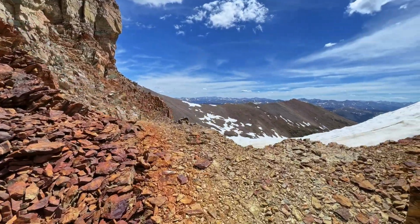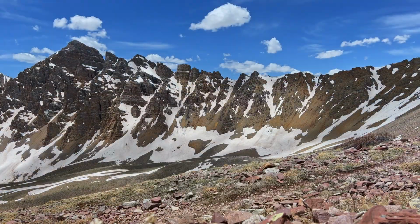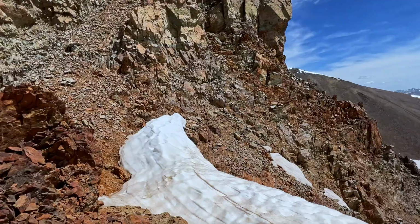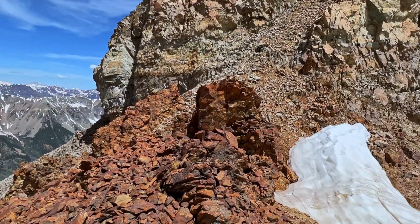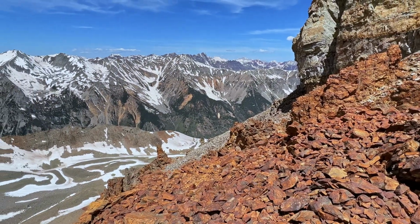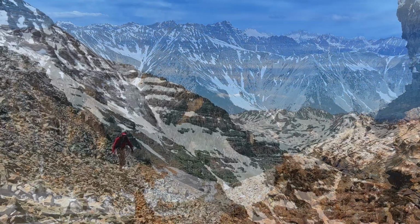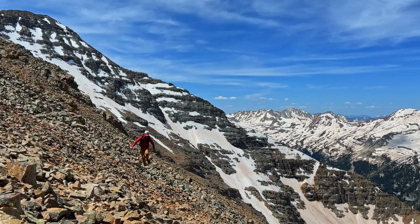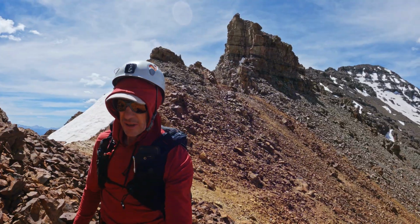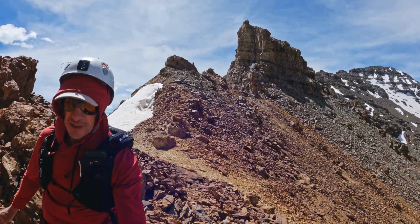There's Electric Pass right there. Gonna go around this on the left. Definitely want to check out the views though. They are sweet. All right, I feel like I'm just about done with this.